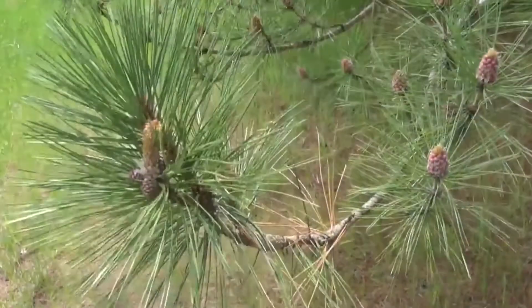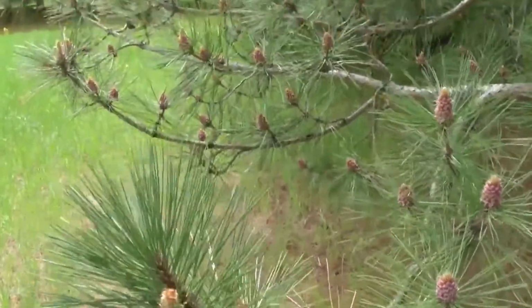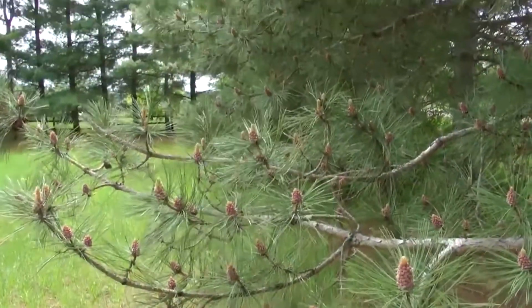What's this? It's ice cream, right? So on the top you have the ice cream, but below you have the ice cream cone. But unfortunately, that's not what we're going to talk about. Some plants grow cones instead of flowers.